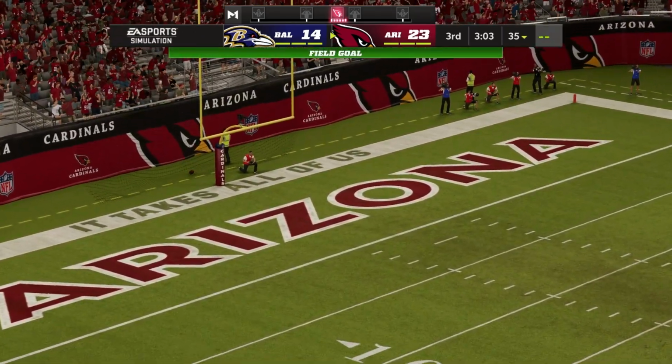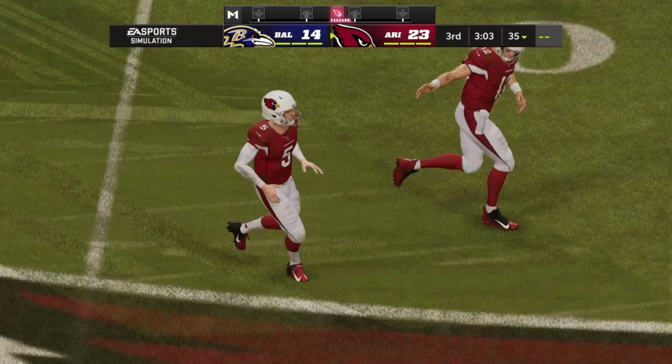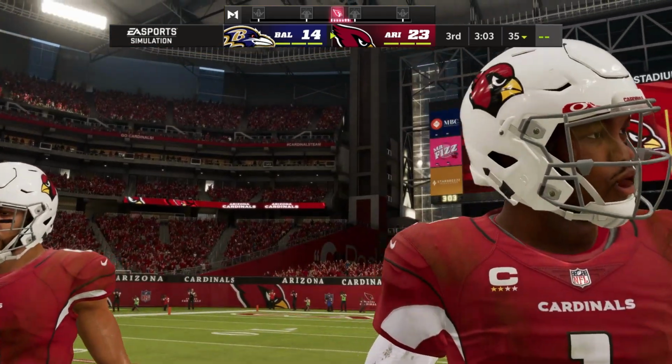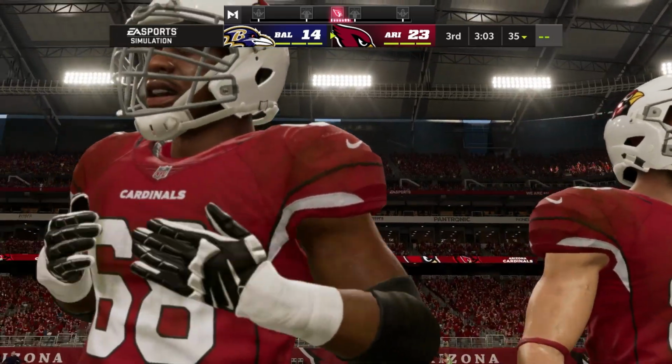And Prater's kick is on the money. It's good. And that will make this a 9-point lead. So 3 points in response to that opening touchdown in this 3rd quarter. And that's an important 3, both in terms of adding to your lead, but also in letting the other guys know you're not just going to come out in the second half and take over.